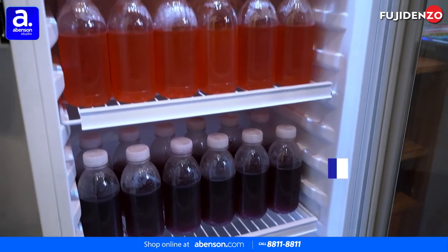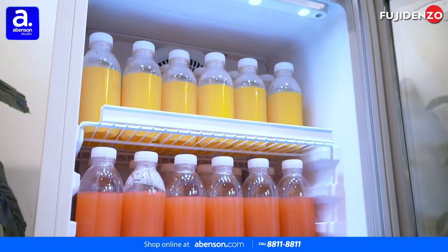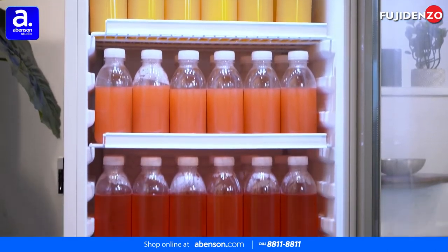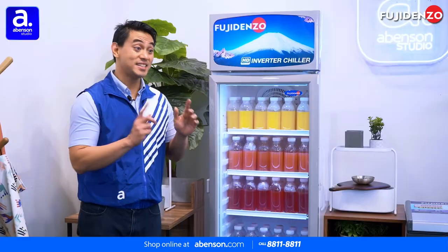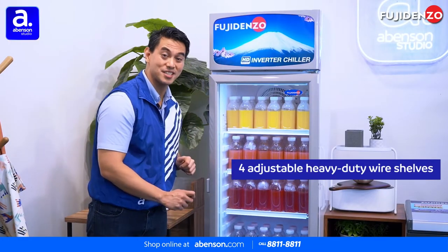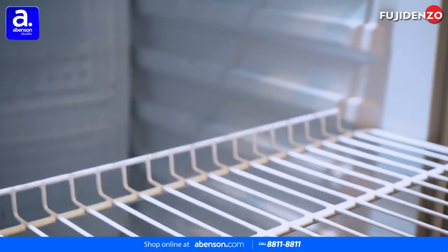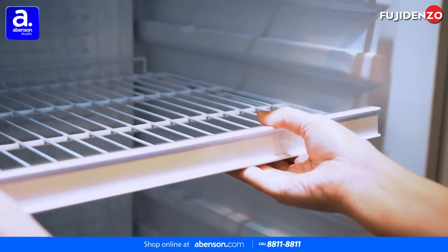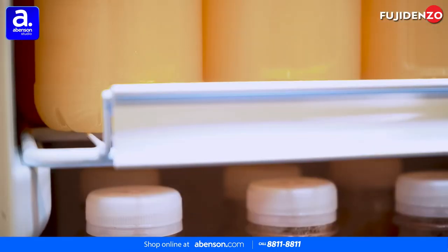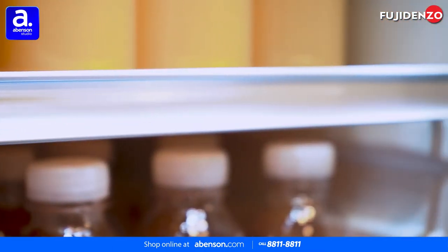It has a spacious 8.5 cubic feet capacity, allowing you to store a lot of drinks and other food items. As you can see, it can store up to 120 500 ml bottles. You can see that it has four wire shelves. All the shelves are adjustable, so you can customize the look of your premium showcase chiller. They're also all heavy duty, so you don't need to worry about placing particularly heavy products on them. And they each even have a handy space in front of them for you to put price tags on.